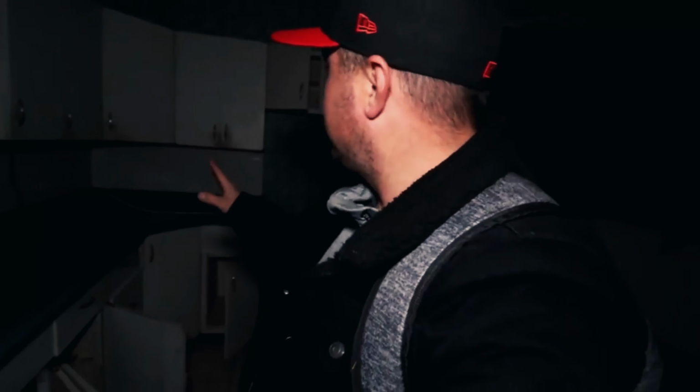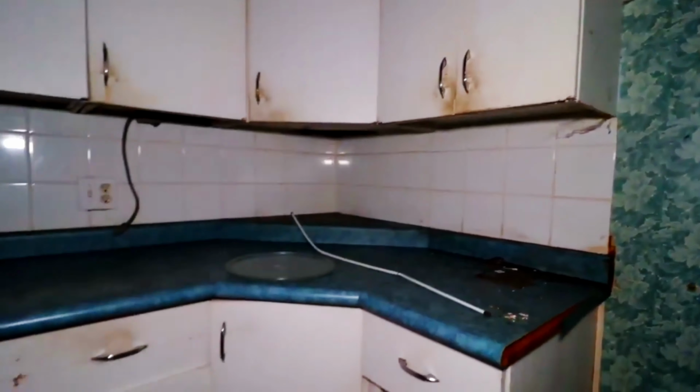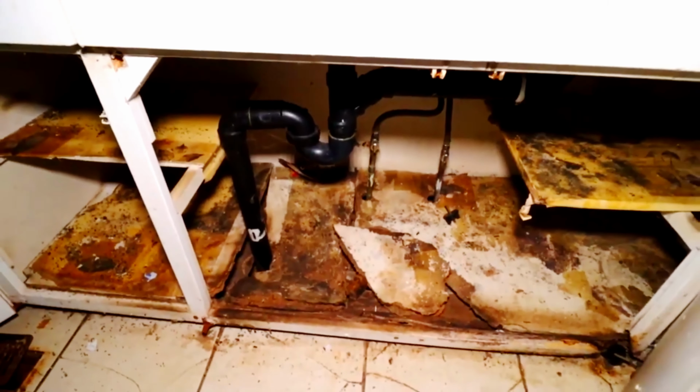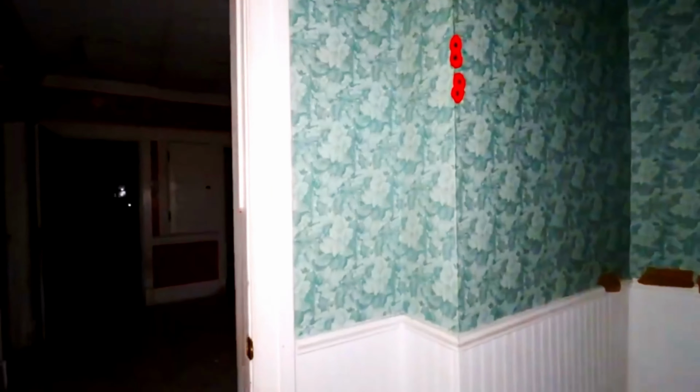Inside of the kitchen, and this place already looks amazing. Just the old retro cabinets, the wallpaper. This is gonna be an awesome one. Let's get at it. You can see the old retro wallpaper. The cabinets, all the tiles are all cracking up on the floor. Look at underneath here. It's very damaged underneath the sink. This place is historic. And it's so intact for its age. Some poppies on the wall.